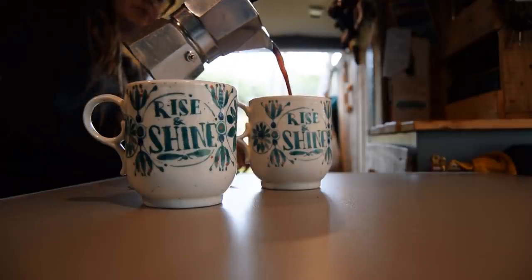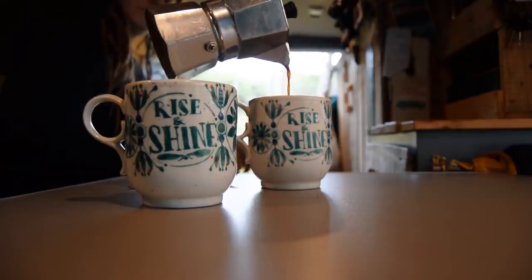And we can slide it about a foot and a bit either way. So if Meg needs to get out, we pull the table towards me. If I need to get out, I push it away and we can just about make it work.